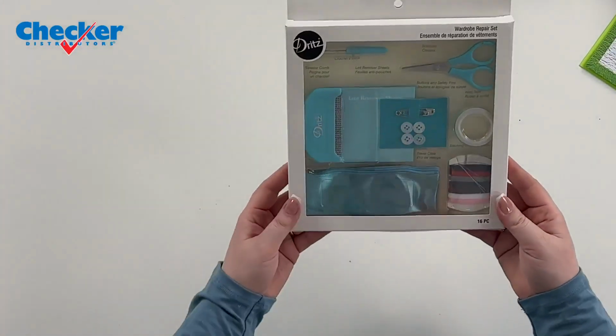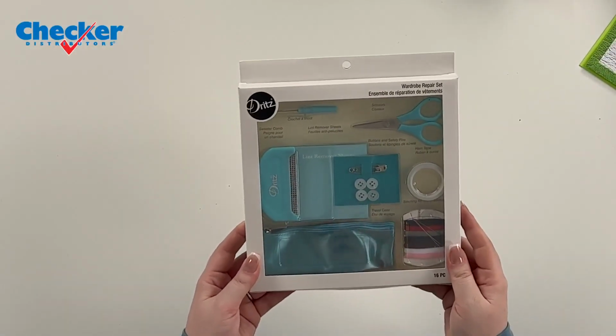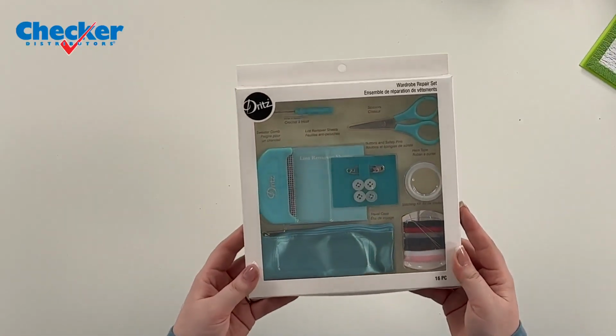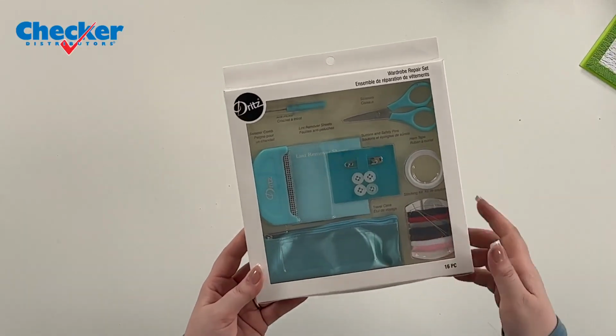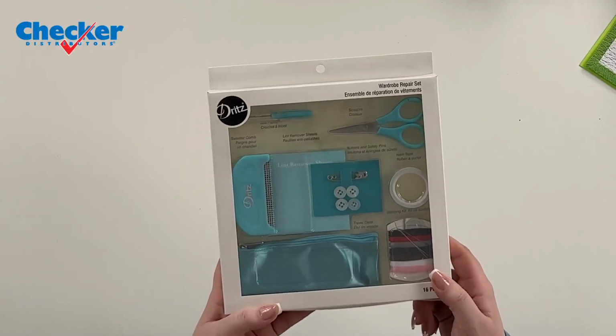And lastly from Dritz is this wardrobe repair set. Lots of good stuff in here. You have your sweater comb, scissors, buttons and safety pins. You have hem tape, and you even have a nice zipping travel case to keep it all organized and on the go if you want to throw it in your purse or something. And it's just a nice color.